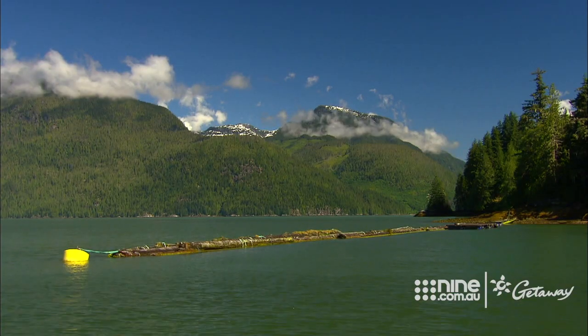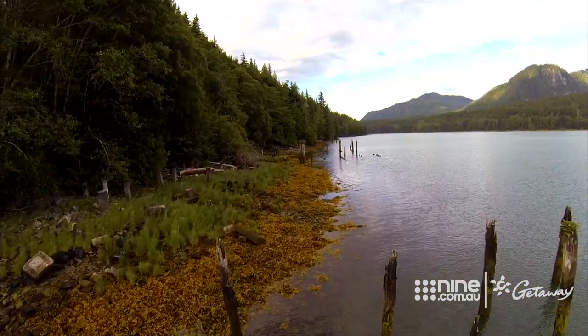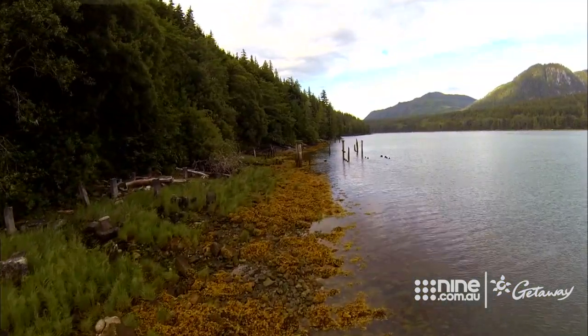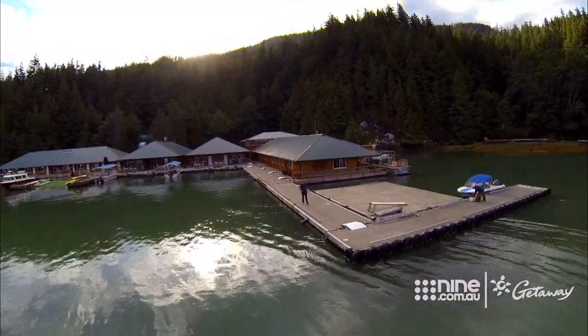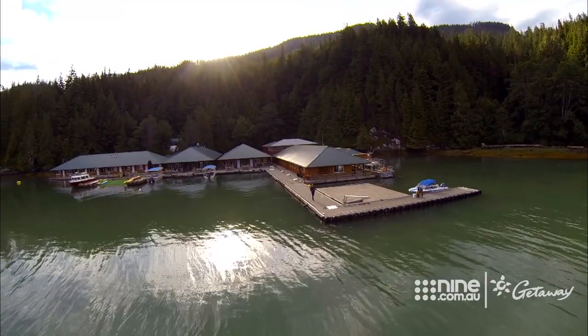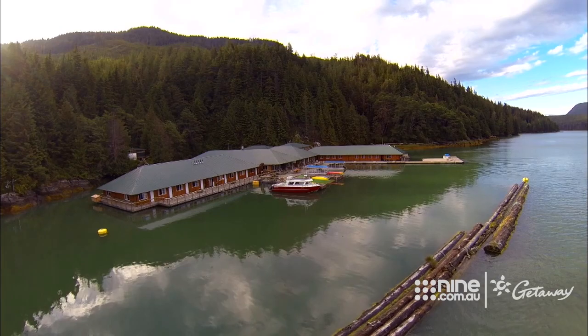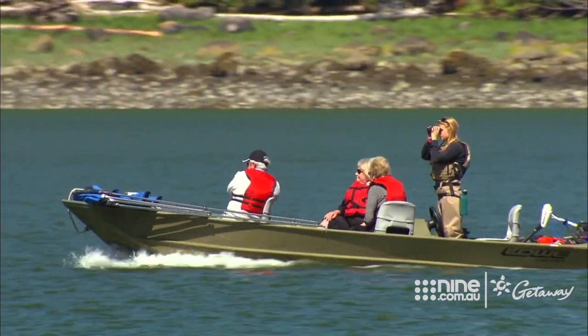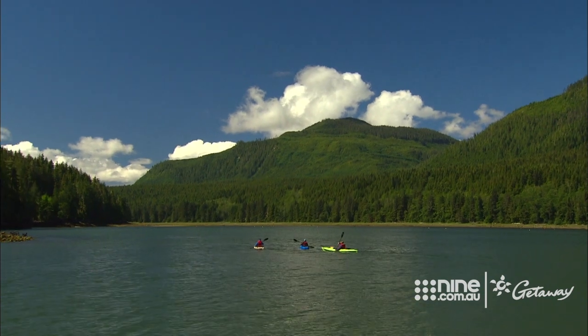Knight Inlet is the largest of the major inlets on this part of the coast, and it's prime grizzly habitat. The floating lodge here is home for the next couple of days in the wilderness. Once you're acquainted with your surroundings, the first thing you want to do is head out in search of the elusive grizzly, or perhaps not so elusive.